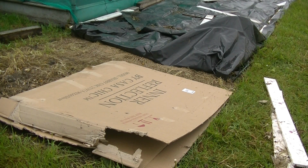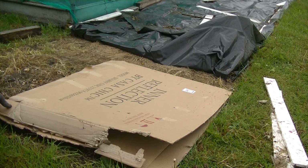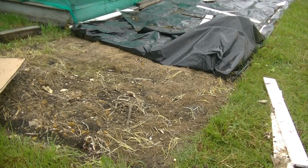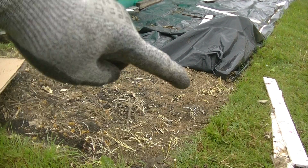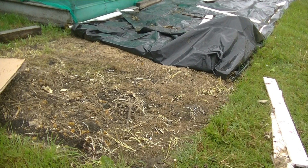No dig. So as you can see, this is where I've had the black sheeting down. It's killed off. I say killed off, it suppressed a lot of the weeds under there. So I'm just going to put a decent sized bed in there, bearing in mind the amount of compost that I've got to play with. So no dig bed, bed of no dig. The no dig of the bed, for the bed, by the bed, with the bed. Did I mention no dig?